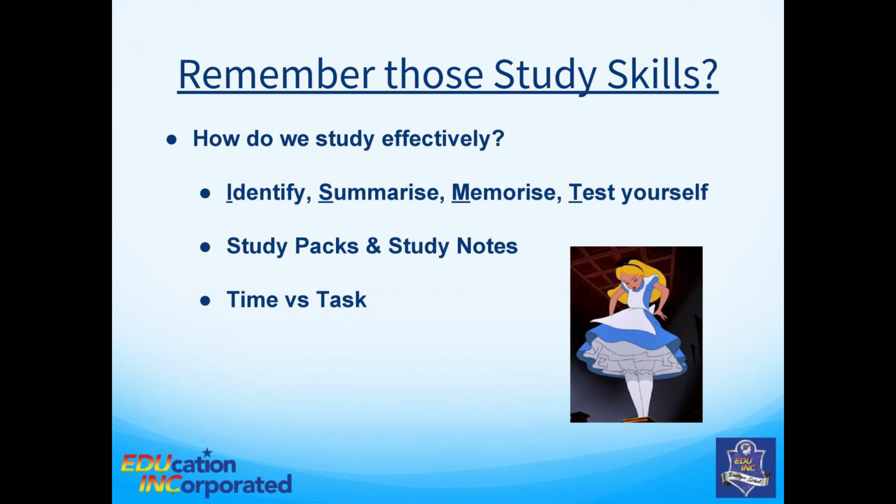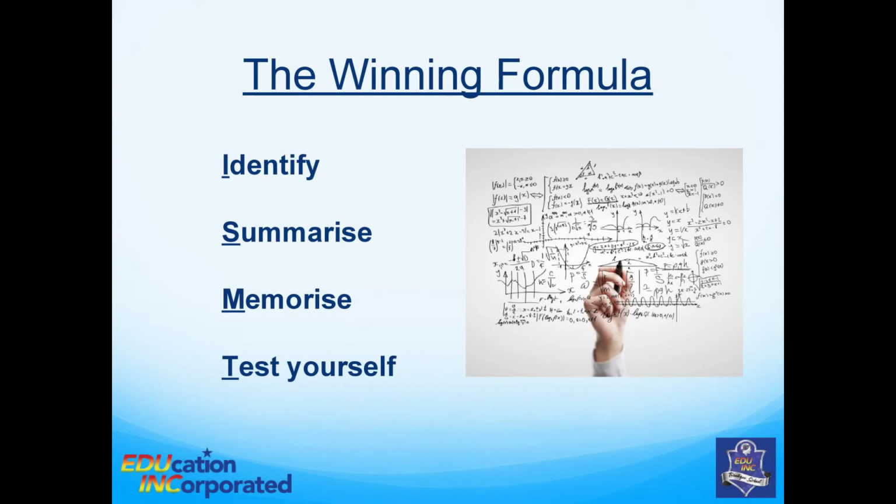Identify, summarize, memorize, and test yourself. What study packs are and what study notes are, and concepts like time versus task. So the winning formula, how to study. Number 1, identify. Number 2, summarize. Number 3, memorize. And number 4, test yourself.